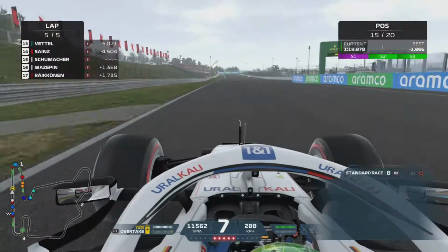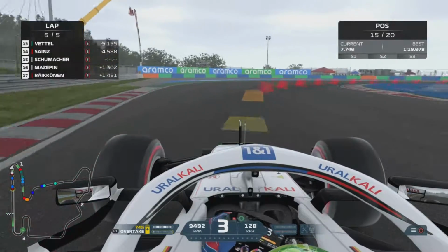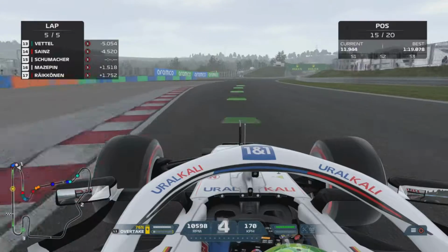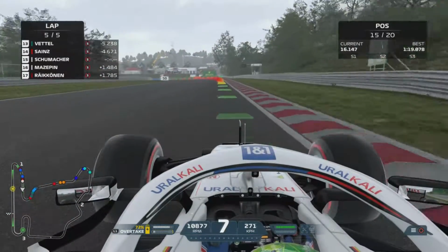Final lap of the race. Signs ahead, gap to car in front is 4.3 seconds. They're on fresh softs. The time last lap was a 1 minute 18.8. You're dropping back by around 2 tenths each lap.